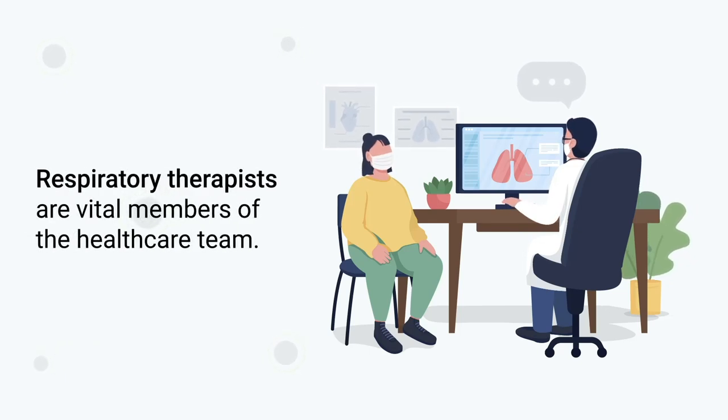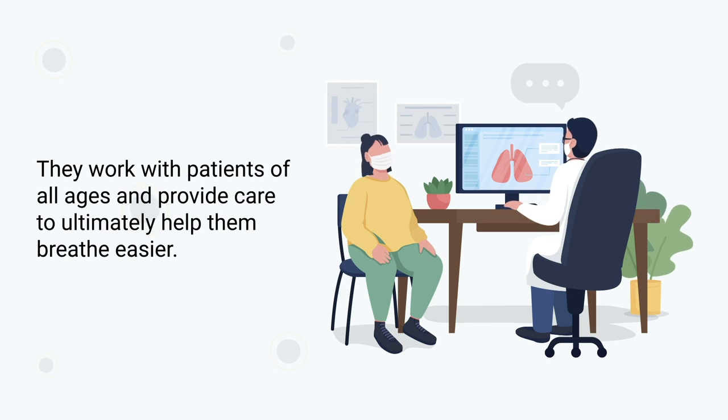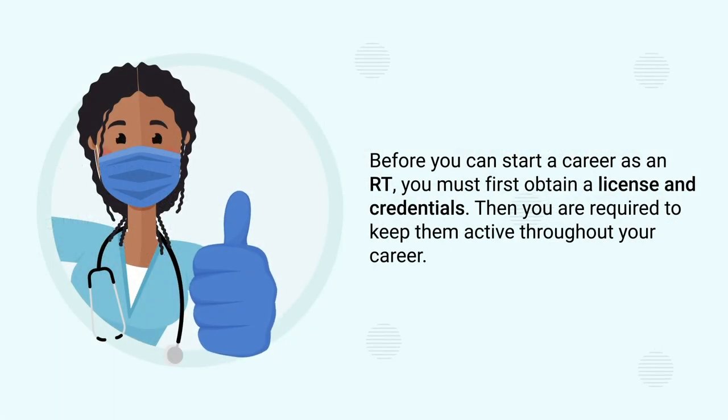Respiratory therapists are vital members of the healthcare team. They work with patients of all ages and provide care to ultimately help them breathe easier. However, before you can start a career as an RT, you must first obtain a license and credentials. Then you are required to keep them active throughout your career.